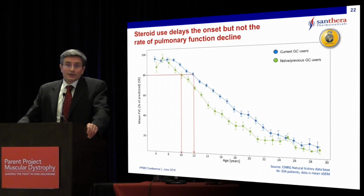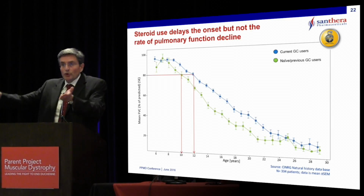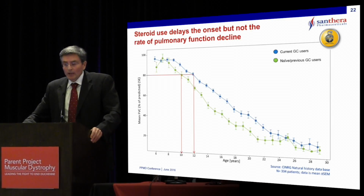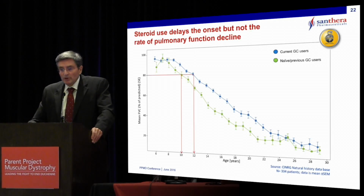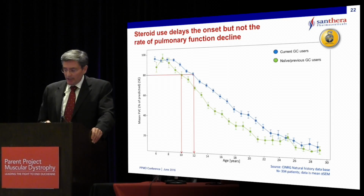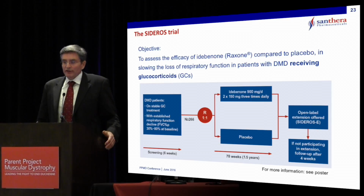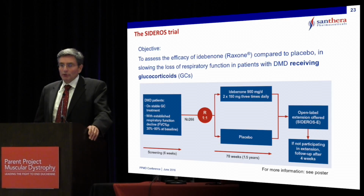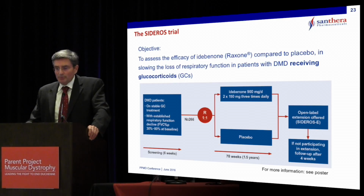But once this decline has started, you also see that the rate of decline and the slope of the two curves is actually parallel. So there is still a need to also treat patients on steroids who experience pulmonary function loss. And that would be the objective of that trial. So clearly the objective is to assess the efficacy of IDEP compared to placebo in slowing the loss of respiratory function in patients receiving glucocorticoid therapy. That is a trial that will enroll 260 patients roughly, and patients have to be on a stable steroid dose.